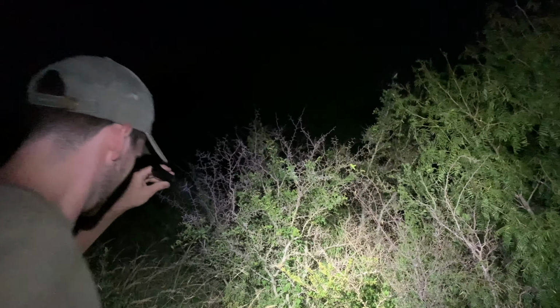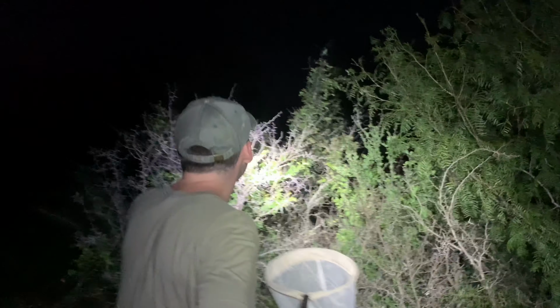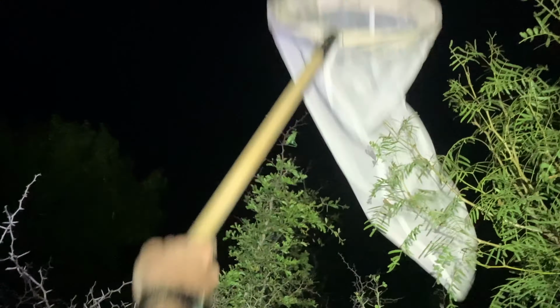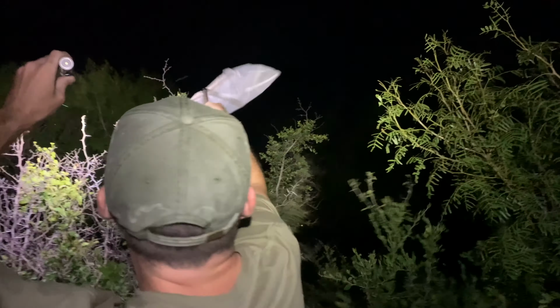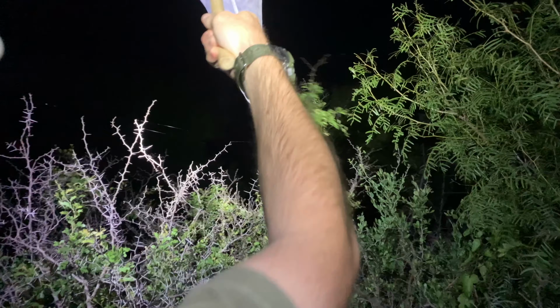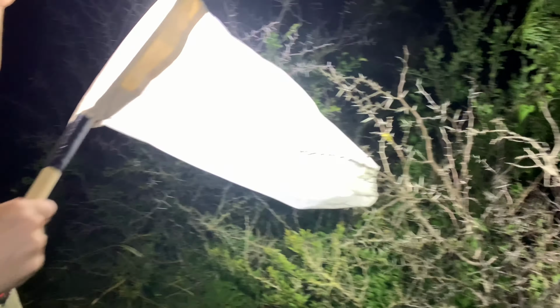All right, so we just spotted a huge male. Hear that telltale? He's right up top. Look at him right there, big old green. Let's see if I can catch him. Let's move him out to the clear area. Take a look at this, folks.